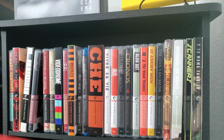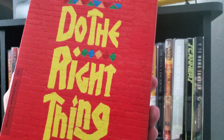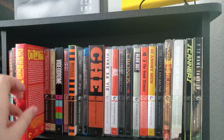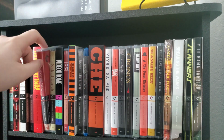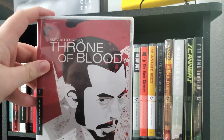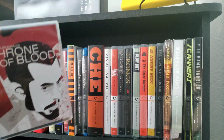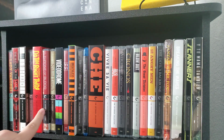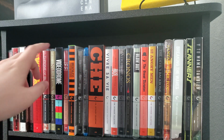Then we have Do the Right Thing, from Spike Lee. Spine number 97. Next up is spine 190, Throne of Blood, from Akira Kurosawa. My first Kurosawa movie. I need to get Seven Samurai. I've never seen that one, but that feels like a film that every Criterion collector needs to have.